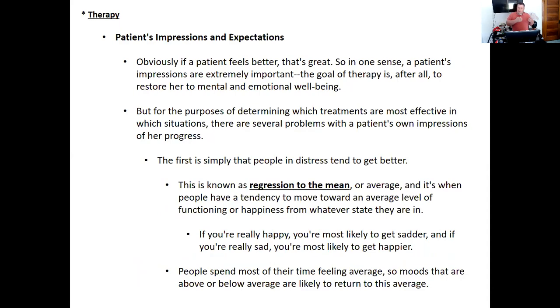The first is simply that people in distress tend to get better. There's only so low most people can go before they plateau, and then the only place to go from there is up. And this is known as regression to the mean or average. It's when people have a tendency to move toward an average level of functioning or happiness from whatever state they are in. If you're really happy, you're most likely to get sadder. And if you're really sad, you're most likely to get happier.